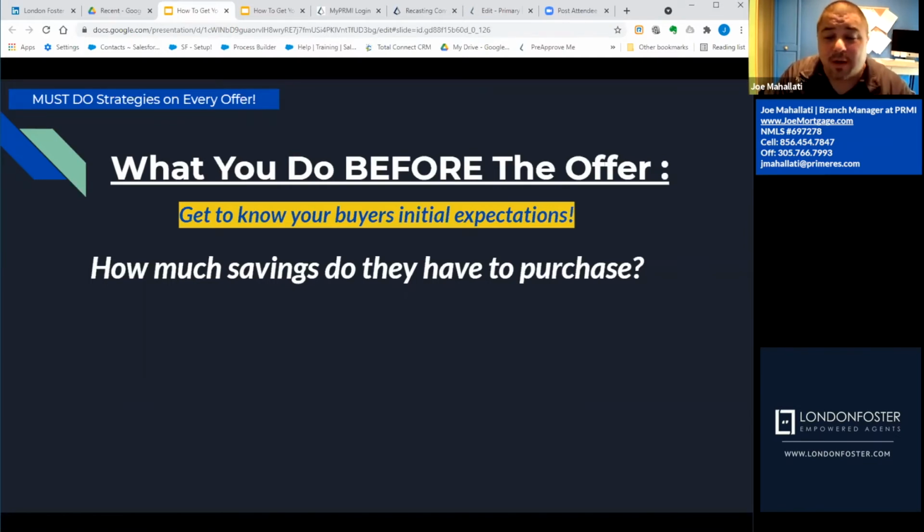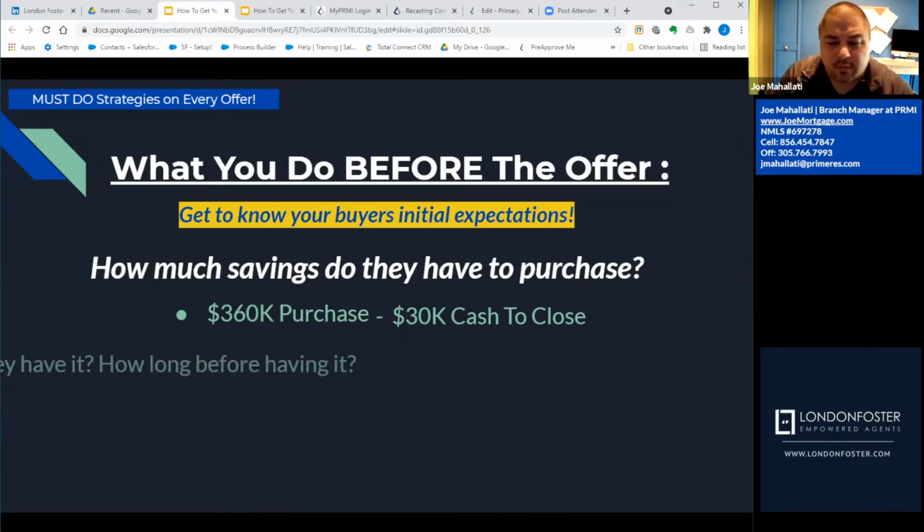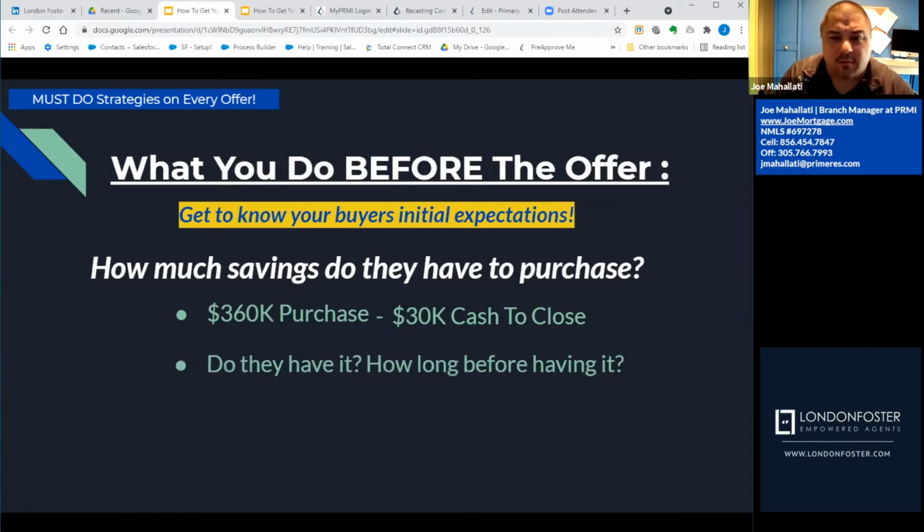So you want to find out how much savings they have. Okay, here's an example. Let's say you have a client who's purchasing a $360,000 property. And usually if they're going through a first-time home buyer program, you realize that they need $30,000 cash to close. Do they have it? You want to know whether or not they have that.